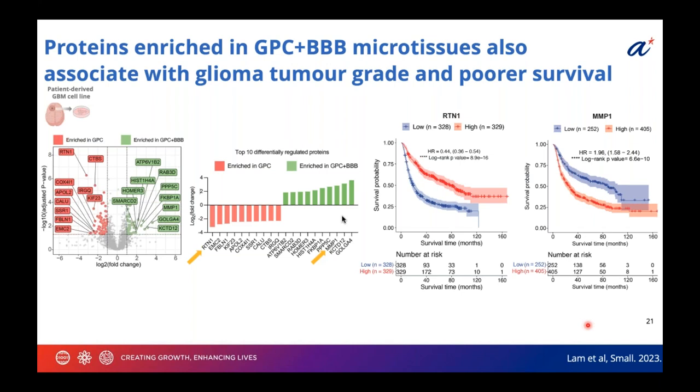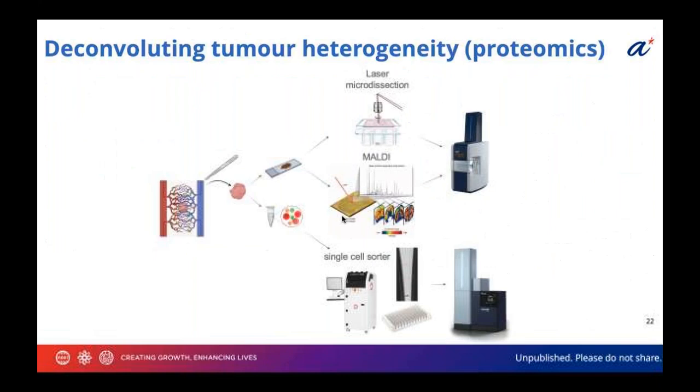And what we really want to do now is tear apart and deconvolute this tumor heterogeneity using the multitude of tools that we have available to us. The data that I showed you was bulk proteomics, but ultimately what we're working on actively right now is single cell proteomics, because the technology is now able. We now have mass spectrometry machines which are so sensitive that they could essentially pick up proteins from a single cell. And also because our microtissues are compatible with these technologies.